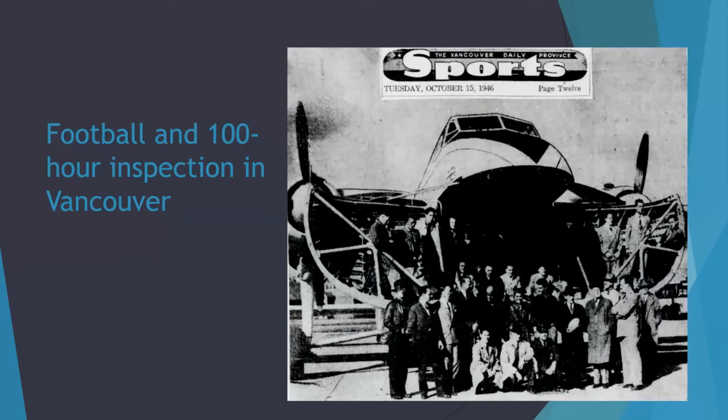In Vancouver, a local football team, the Vancouver Meralomas, were due to play the Victoria Mustangs in a Thanksgiving Day game on October 14th. However, the Vancouver team was unable to secure a boat reservation. Upon hearing this, Sims offered to fly all 28 players, their coach, captain, and 1 or 2 club officials to Victoria aboard GAGVC, an offer that was quickly accepted by the team.